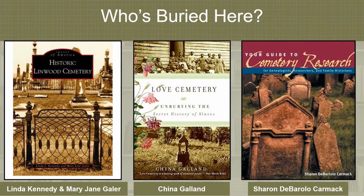Next, we have Love Cemetery, Unburying the Secret History of Slaves by China Galland. At the end of the Civil War, Harrison County, Texas, was the largest slave-owning county in the state. This is the history of East Texas and how a 21st century woman helped honor the forgotten enslaved ancestors buried in a place called Love Cemetery.